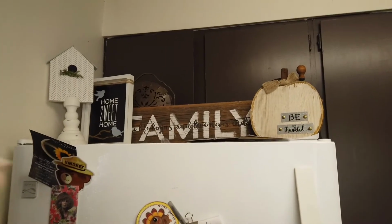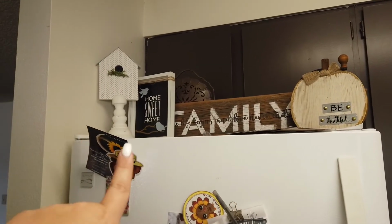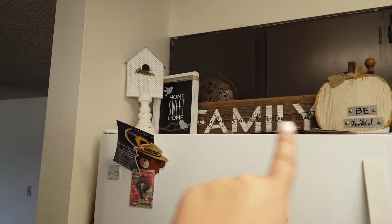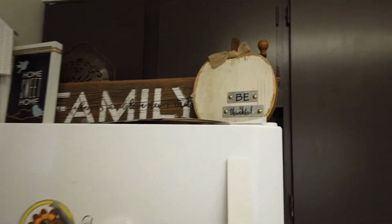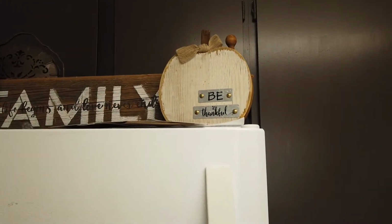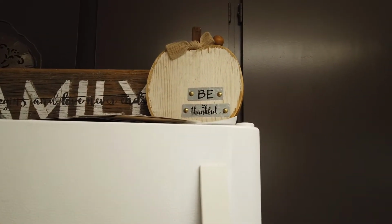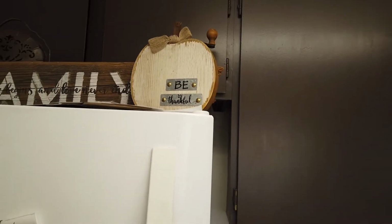So on top of the refrigerator, I already have some signs. All of these are signs that I have made, or this big one that says family came from my wedding. But I decided to throw this cute little pumpkin up there. It says be thankful. Very farmhouse, barnwood looking pumpkin, very rustic. That one came from Rite Aid.